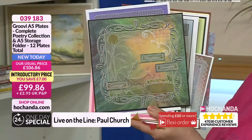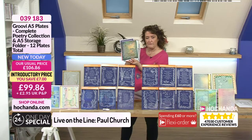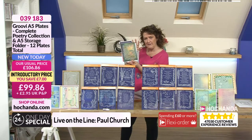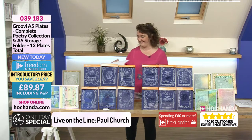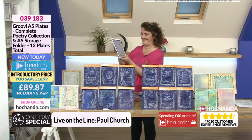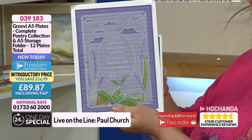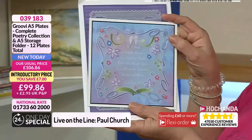Now, of course, we've got a teamwork in the production of this one, because Barbara and Mel have got involved. Mel does a lot of the artwork, is that right? She does, yeah. She's one of our fantastic illustrators, and we would have heard her name loads of times on Hochanda. So it was a real combination of the styles between both Barbara and Mel. Absolutely amazing. They are beautiful.